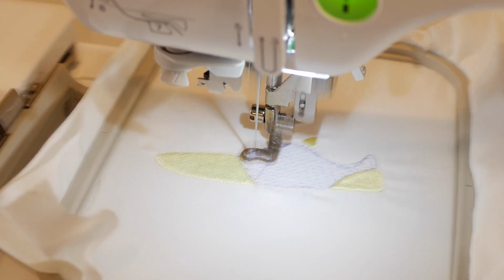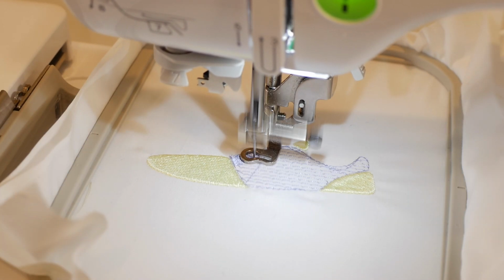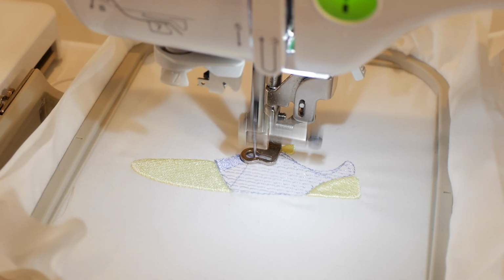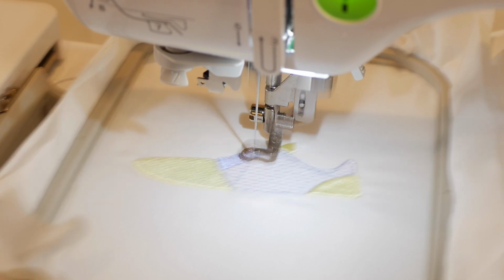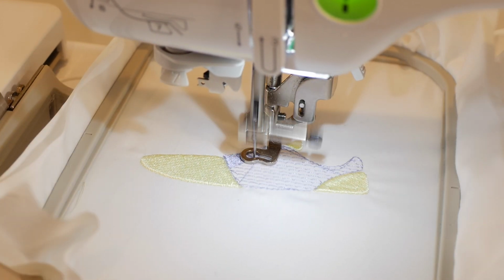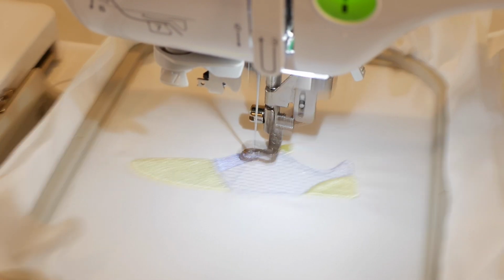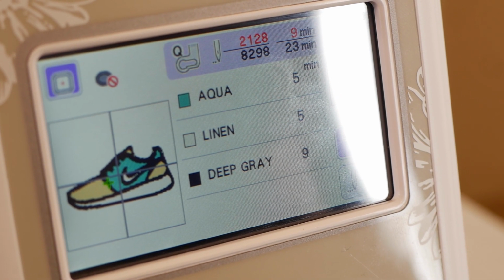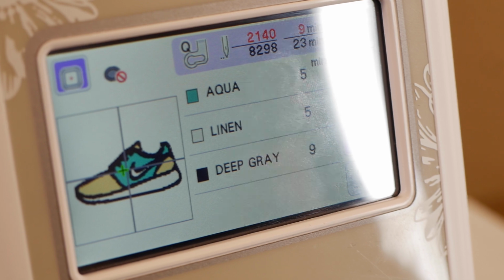So I'm gonna let a little bit more of the stitch out, pretty much self-explanatory. And the next part is we're gonna put back in that linen color to do the Nike swoosh. And then we're gonna put in our black, and then we're gonna be done. It's not that long of a stitch out, guys. See that? And you're not limited to these colors. I'm just doing the colors that it says on the screen just because.